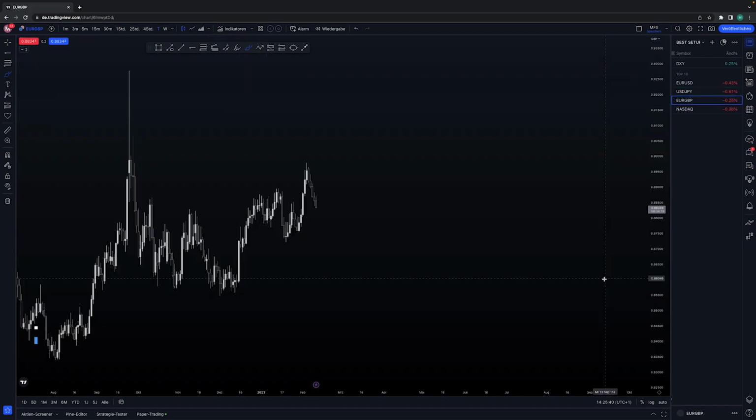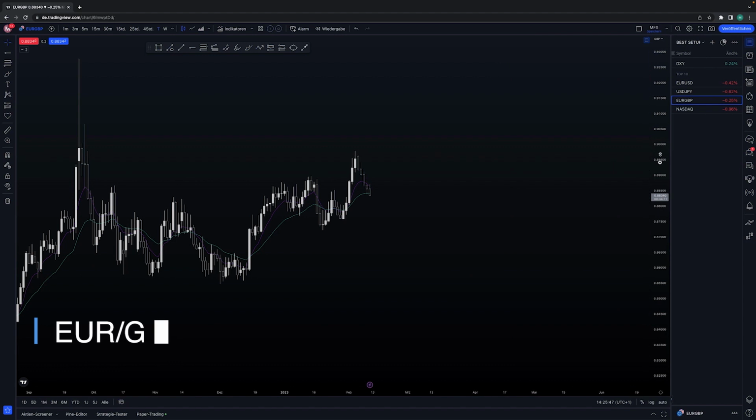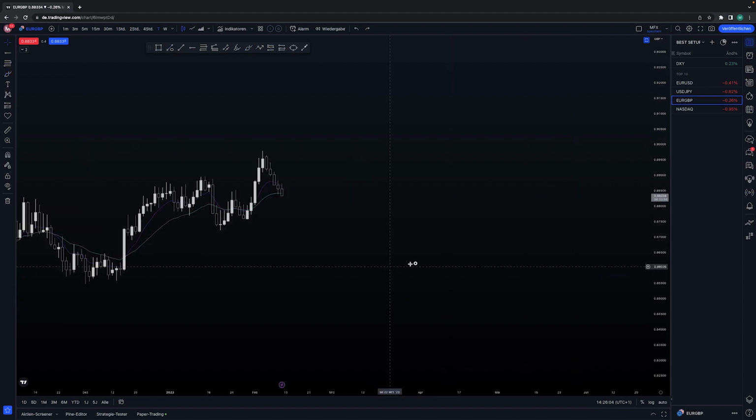Next one, Euro GBP. We have a clean chart again. What we have here is a higher high, higher low, higher high. Now we're creating another higher low. What we could expect next is again a higher high, breaking the last higher high right here. So let's delete this and analyze this chart.